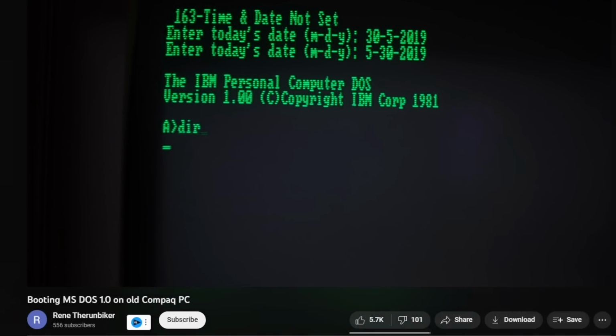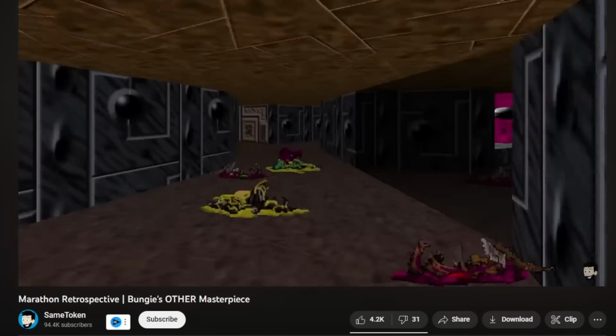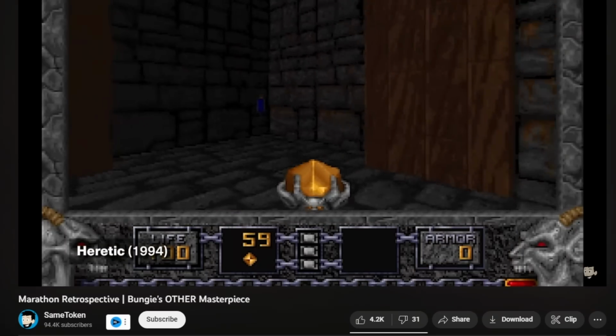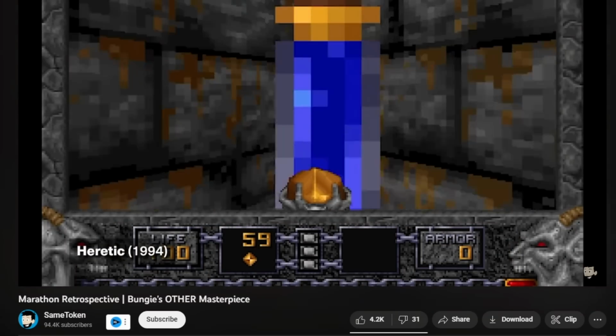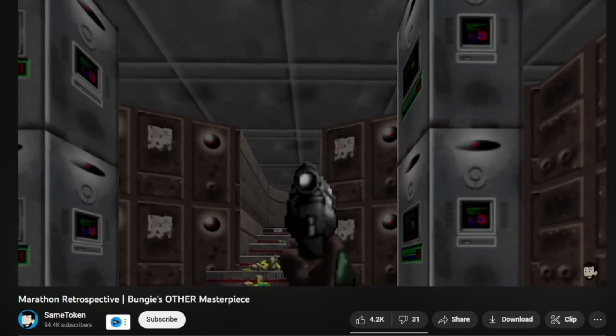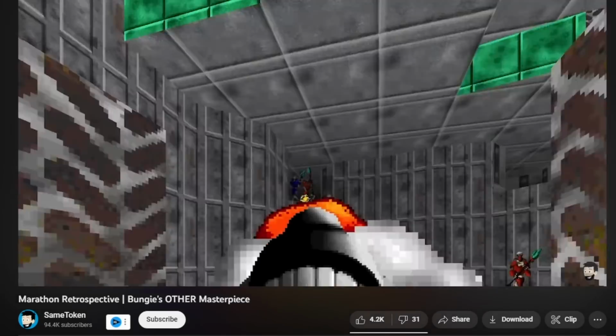To contextualize that without getting too verbose, Marathon was considered significant at the time because it allowed you to look up and look down. Where similar games of the time would only allow you to look from side to side, Marathon used a clever parallax effect to allow you to look up and down. If that still doesn't do it for you, Marathon predates the impeachment of Bill Clinton.